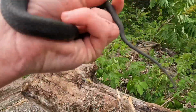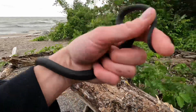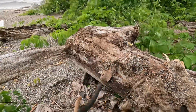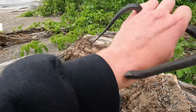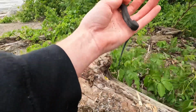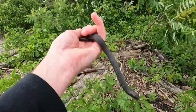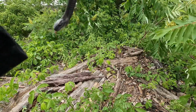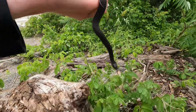This seems to be a young, let me see. Seems to be a young male. Wow. Absolutely awesome. I'm gonna take some close-up videos on the phone so you can get a better look at the face, which is such a cool snake. I say that about every snake, but these especially. Looks like he just got out of winter, had a fresh shed. All right, I'll check back in on another video.